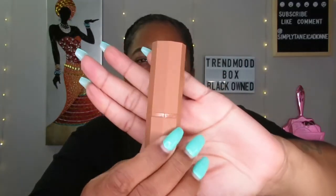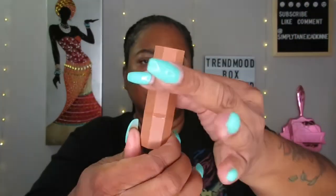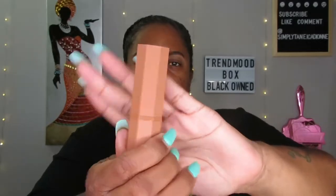And then this packaging. It's cute. I feel like I've seen this shape, this type of lipstick packaging, in something else before. And here's this one. Also a dark color, for darker skin people.